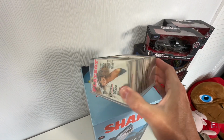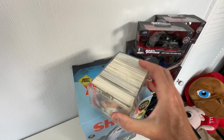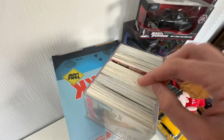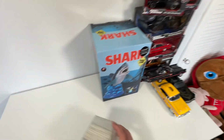These are from the 80s and 90s. I think mostly 90s, but there might be some 80s in there as well, but a lovely big box of cards. I don't want to pull any more out because there's some pretty rude ones in here. Anyway, bought those. Couldn't leave them behind.